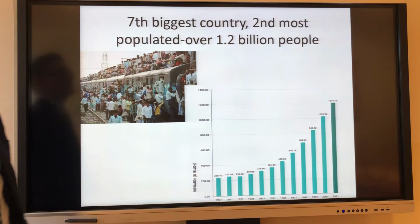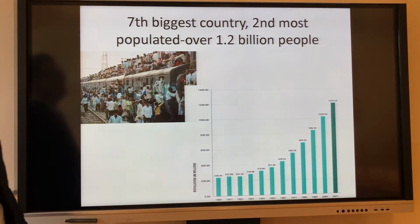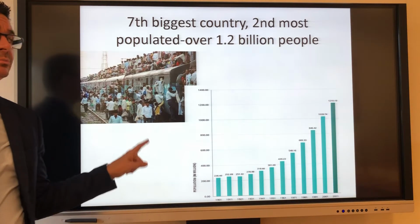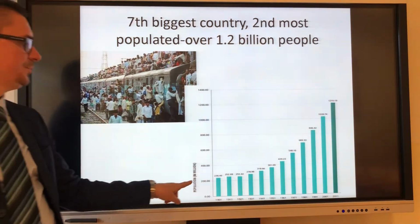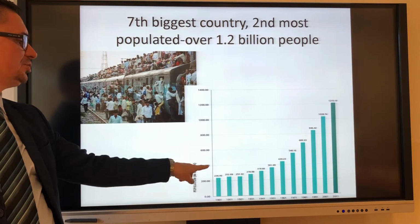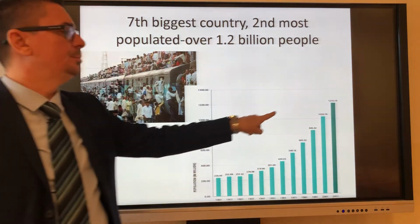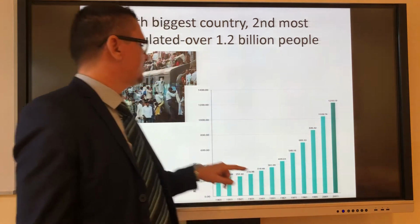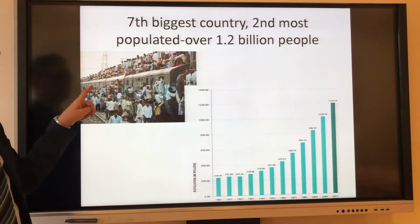India is the 7th biggest country concerning the size, and the second most populated country. Now the population is well over 1.2 billion people. You can see a special bar chart here showing you that actually in 1901 the population was just a bit over 200 million, and look at the numbers now. The latest number here is from 2011.